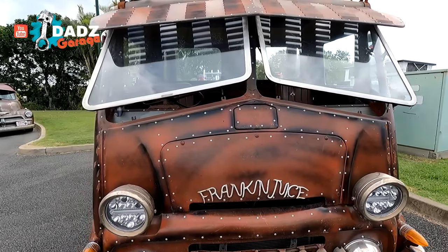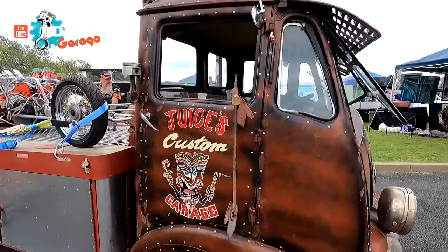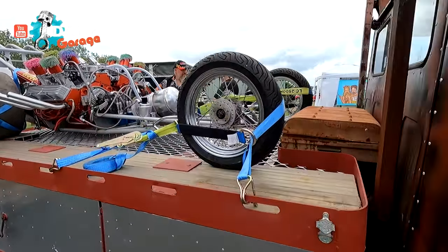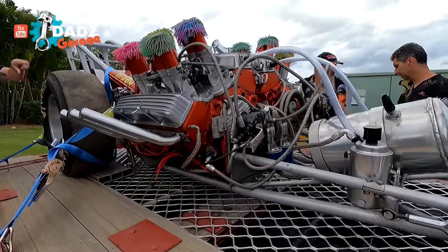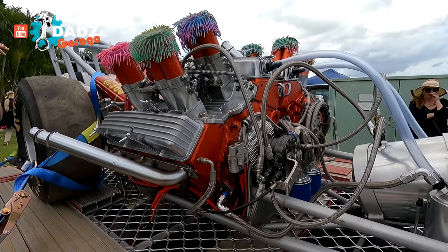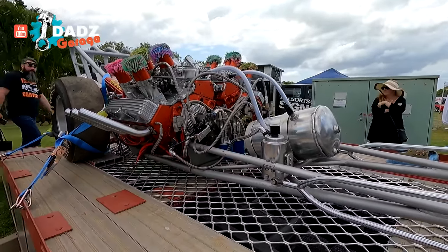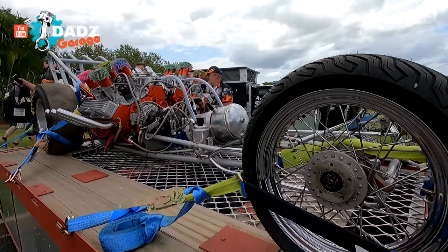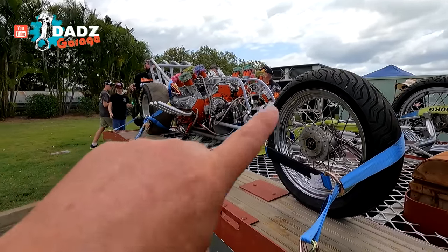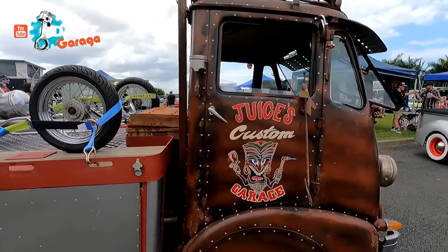Alright, the Franken Juice. I mentioned before, Juice has done a bit of work on my cars. And he's a creative man, made man. There he is. What I didn't realise, this has got two V8s in it. You can turn that somewhere. V16. Just put it on the track. I knew he was nuts, I just didn't know he was that nuts. Juice Customs. Gonna go have a chat to him.